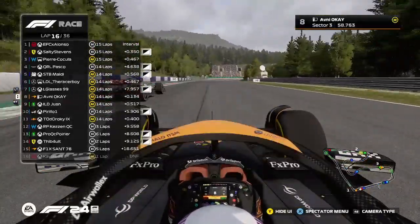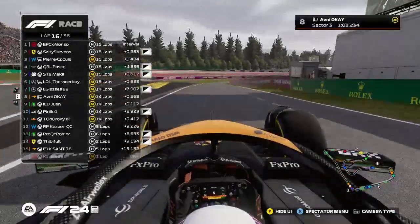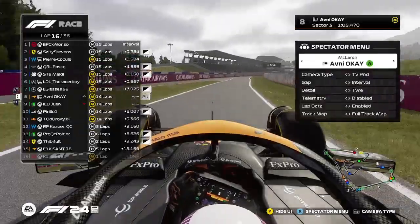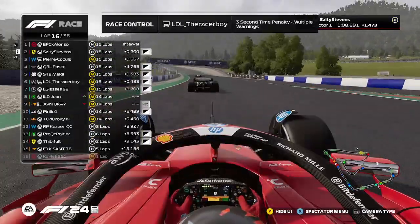Anyway, Zanvi thinks about a move down the inside, but I think he's coming into the pit lane, so no further action will be played at that. Back to the battle for the lead of the Grand Prix then.